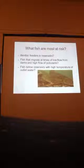So what fish are most at risk? This is part of my question to the room. I think we need to look at benthic feeders in reservoirs because a lot of pollutants get stuck in the sediment. We have fish that migrate, like the hilsa, possibly at low flow from dams and high flow of pollutants. Fish that get stuck below dams with either high temperature or low oxygen. We also have certain life stages, like we know that embryos are more easily damaged by pollutants. So if eggs are laid in the dam reservoir, for example.